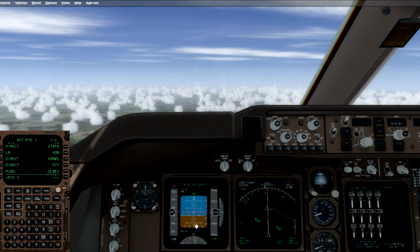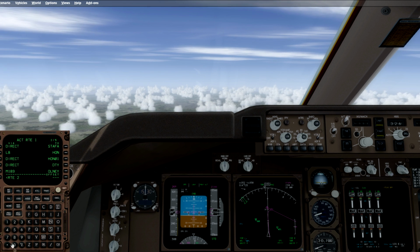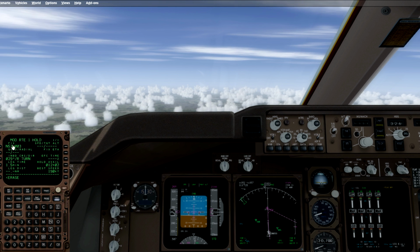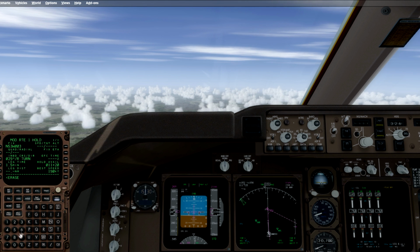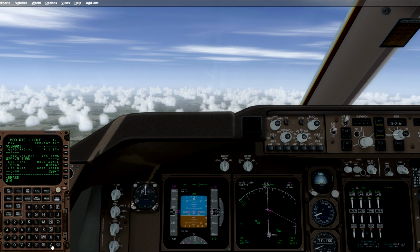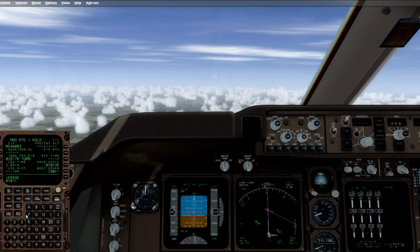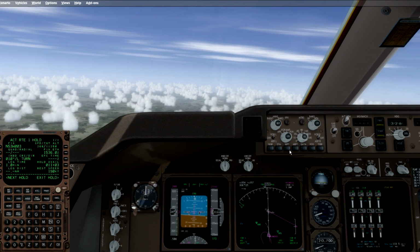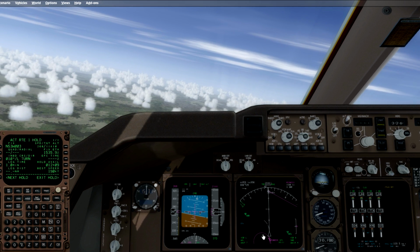The next thing we need to look at is holds at present position. So let's say we're going to hold, and we're going to hold at present position, which is down here. It gives us the details here as to what we're going to do. Actually what we're going to do is 010 as our inbound heading, and we're going to do it at left turn. Leg time 1.5 minutes, so inbound goes there, leg time 1.5 minutes, we're going to do it to 1.0. So change that to leg time, and then we execute. And what you'll see is immediately down here on the navigation display we get a hold pattern.